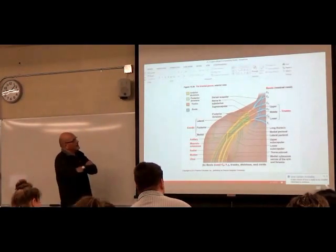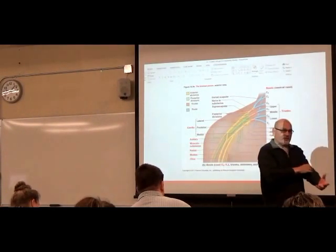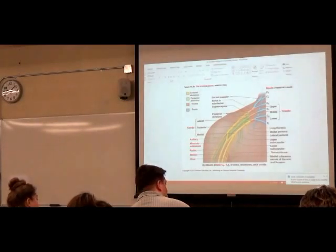Okay. So we know it's back to this now, so just get it down. Know which one's parasympathetic, which one's sensory, which one's motor. Off the top of your head, give me three sensory nerves only from the cranial nerves. The optic nerve, the olfactory nerve, and the vestibulocochlear.